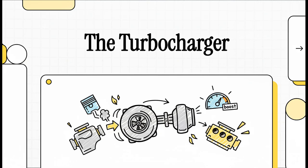All right, welcome back. You know that feeling, right? You're driving, you put your foot down, and you just wish there was a little more kick, a little more oomph. It's a feeling pretty much every driver has had. Well, today, we are going to dive into the amazing little device that gives you exactly that, the turbocharger.